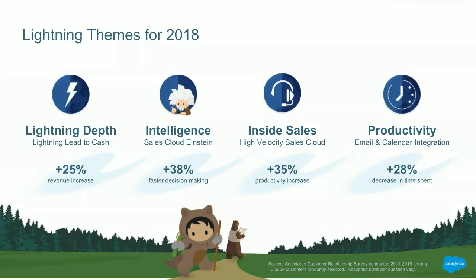Intelligence, which Jason will be speaking about, so that our customers can make faster decisions and smart decisions. And with inside sales, we're seeing a rising tide in terms of activity in the office. So we have a whole bunch of productivity features there. Speaking of productivity, we also are focusing on email and calendar integrations so that you can work wherever you want. Salesforce travels with you.